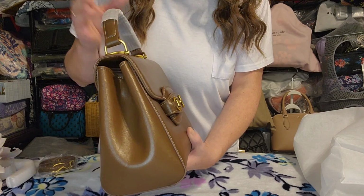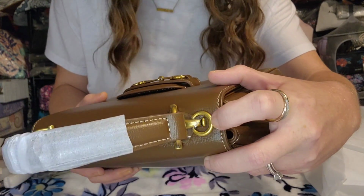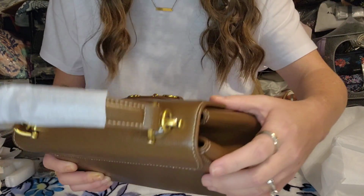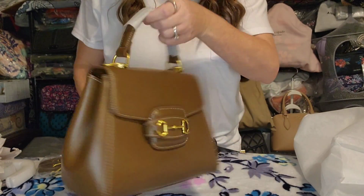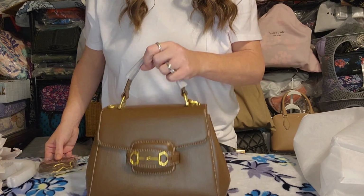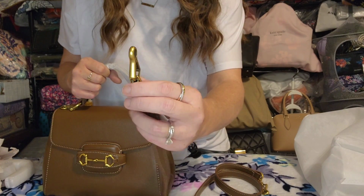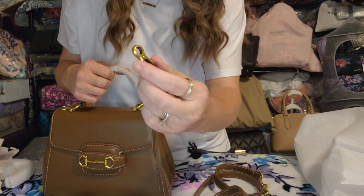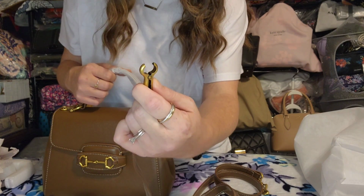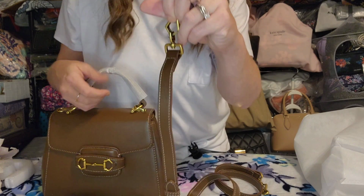So you also get an adjustable removable strap with this one, and it connects at the top right here on these little D-rings. They just pop up, and they did a really, really good job on this. So let me pull the strap out and we'll look at that really quickly. They did such a good job on this one, you guys. They even got the correct kind of Gucci hardware, and for this one, you squeeze it together and it opens like that. It is a swivel clip.